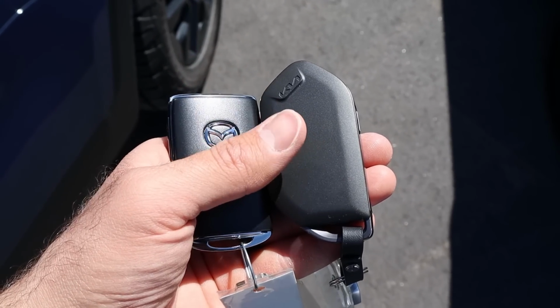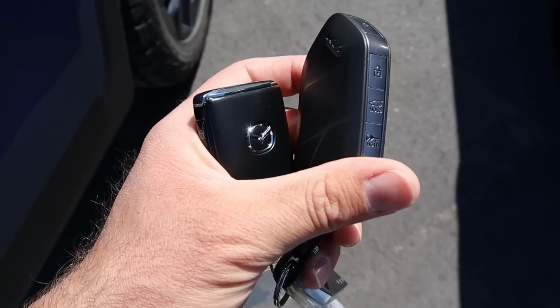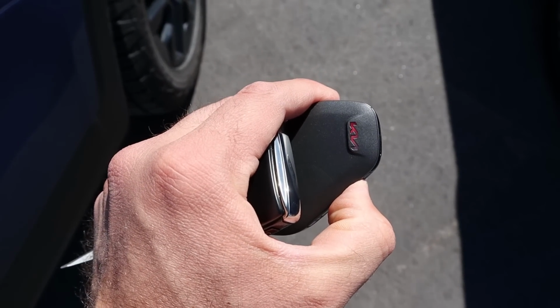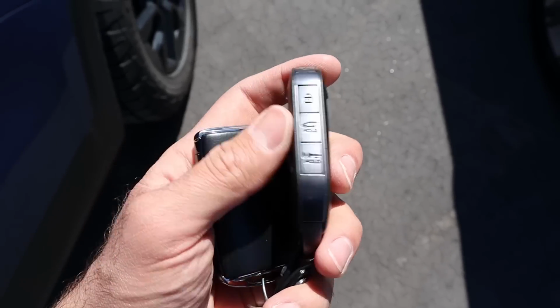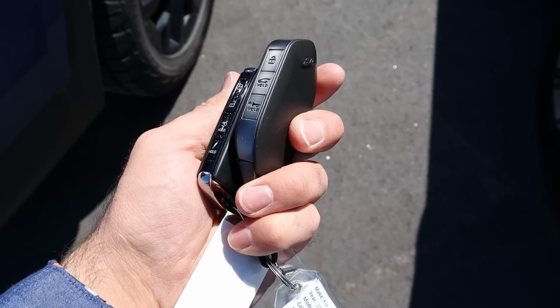Now, here are the key fobs for both of the vehicles. So we basically just have Mazda's standard key fob, and then we have Kia's new key fob here. The interesting thing about Kia's new key fob is when you press the unlock button, this little logo illuminates on it. We'll see how long that lasts until it breaks. But regardless, pretty normal key fobs, kind of, right?